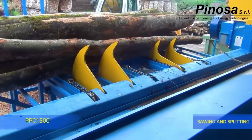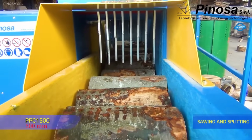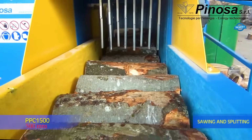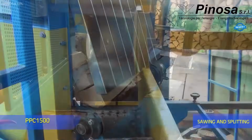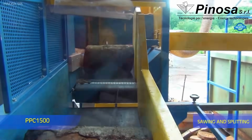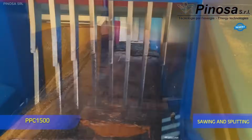The PPC 1500 is a high-capacity semi-automatic or fully automatic firewood processor designed for single-operator use. It is built to handle a wide range of log sizes and is suitable for both industrial and commercial firewood production. The machine accommodates input material lengths of 3,500 mm to 8,000 mm and processes them into segments ranging from 110 mm to 550 mm in length. It can work with logs up to 600 mm in diameter.